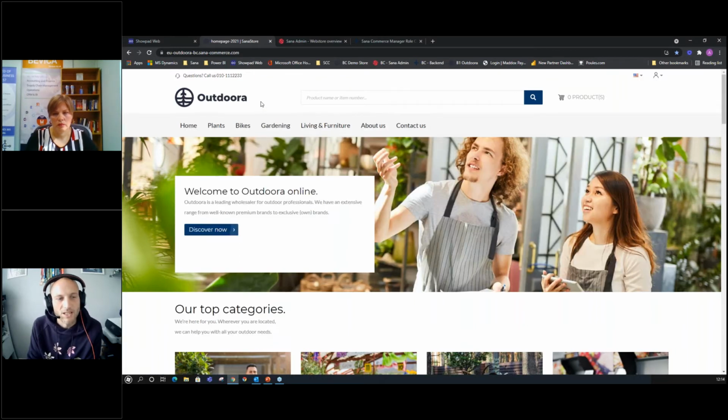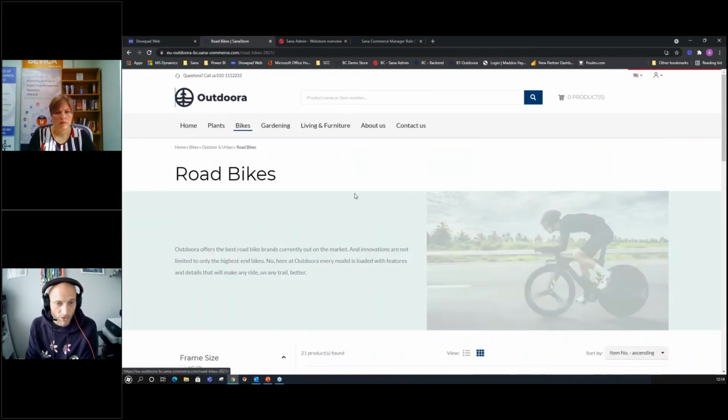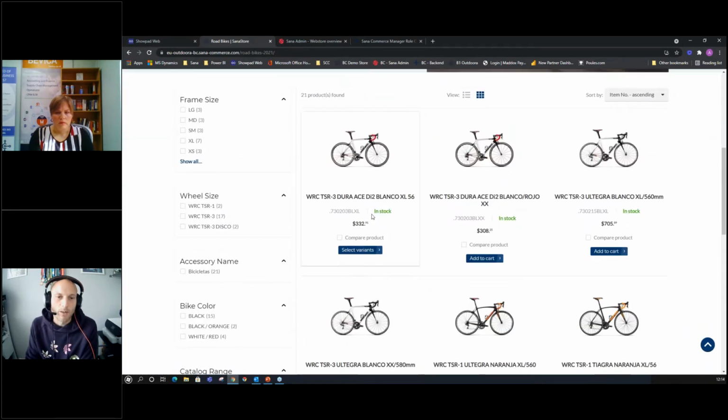Okay, I'll cover that off in a bit, but what I really want to cover now is the integration piece with the ERP and the benefits around Sana. If we go through to bikes here, and then road bikes, the information coming through from the ERP includes the image, the product description, the product SKU and the price, and whether or not it's in stock. You can set parameters for in stock, out of stock, or low stock, and it's all color coded. That's all coming through from the ERP.